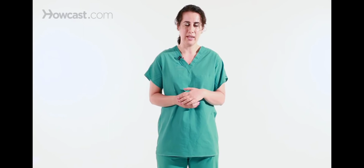A stroke is a stoppage of blood to the brain. It can either be through an obstruction, which is like a blood clot in the brain, or through hemorrhaging. Something is bleeding out and you're not getting enough blood to the brain. So what will you see? You'll see numbness, tingling, vision disturbances, trouble speaking, trouble understanding speech, trouble walking, dizziness, confusion. Sometimes you'll see a sudden severe headache that comes out of nowhere.